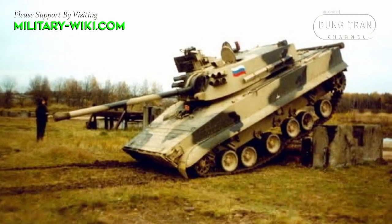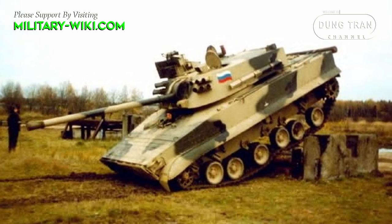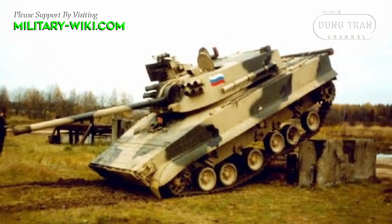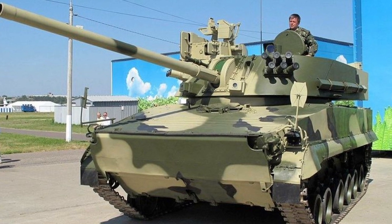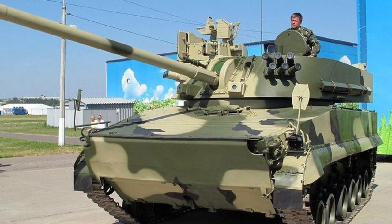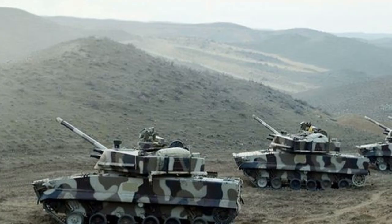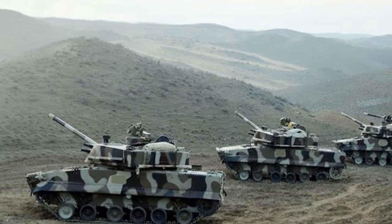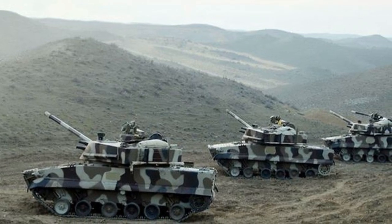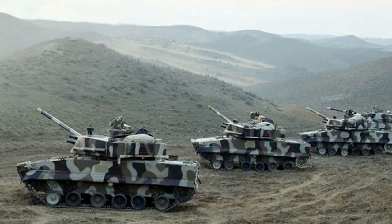The 2S31 Vena is based on a heavy modified BMP-3 IFV chassis, equipped with a 500 horsepower UTD-29 diesel engine. The vehicle can reach a maximum speed of 70 km per hour and a range of 600 km. Vena has fully amphibious ability. On the water, it is propelled by 2 water jets with a swimming speed of 10 km per hour.